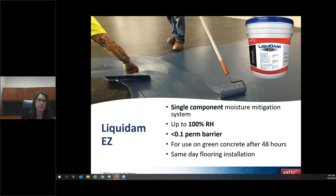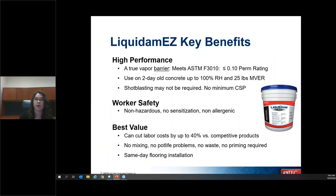The other nice kind of easy thing with this is going to be that it's put on in a 2-coat application, but that second coat acts as a primer. So anyone, if you're shipping things out to larger commercial jobs, it means that you're shipping out one product that's going to be your moisture mitigation and primer. You don't have to send a moisture mitigation and a primer, okay?